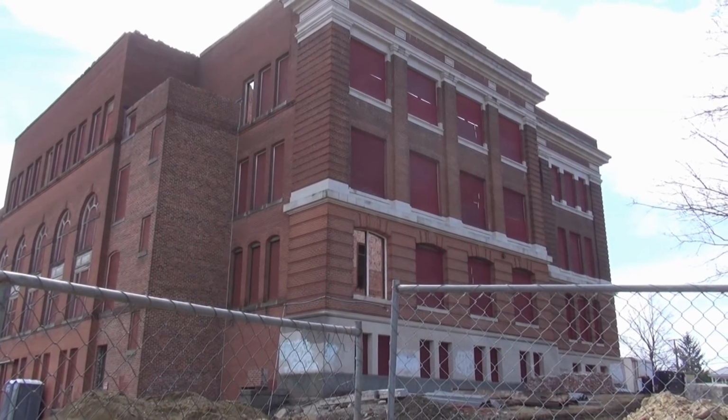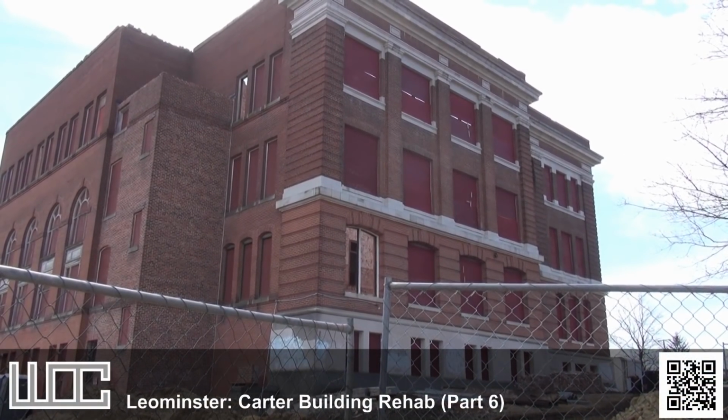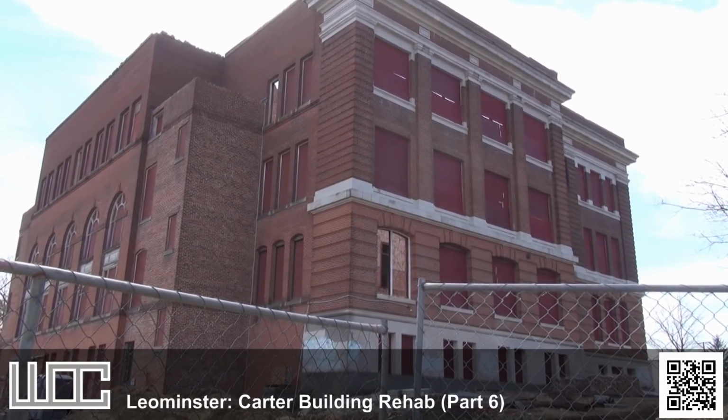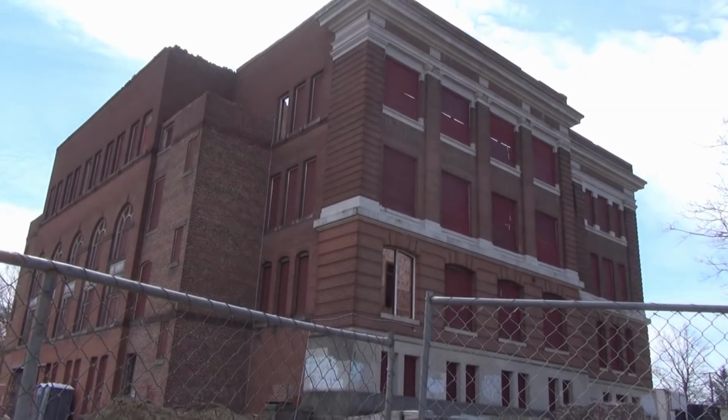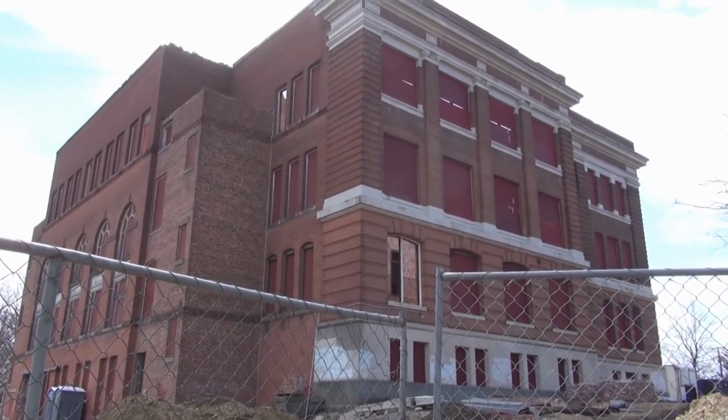Hello, this is yet another continuation of the Carter Building Rehabilitation Project. It is April 4th, 2019. I had to look at my watch.